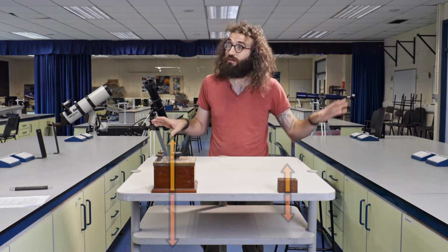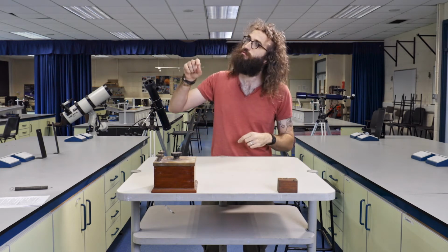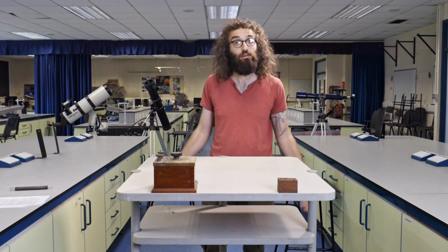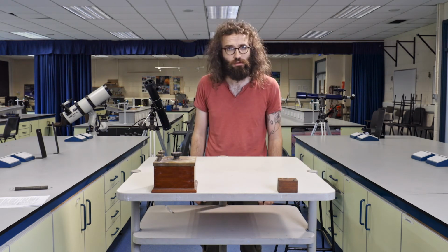And if you look around you at the things in the room or outside, you should be able to see the downward arrow of gravity, and you should be able to visualize the upward arrow of the thing that's holding it up. Could be the floor, could be a shelf, could be the table, they're all being held up.